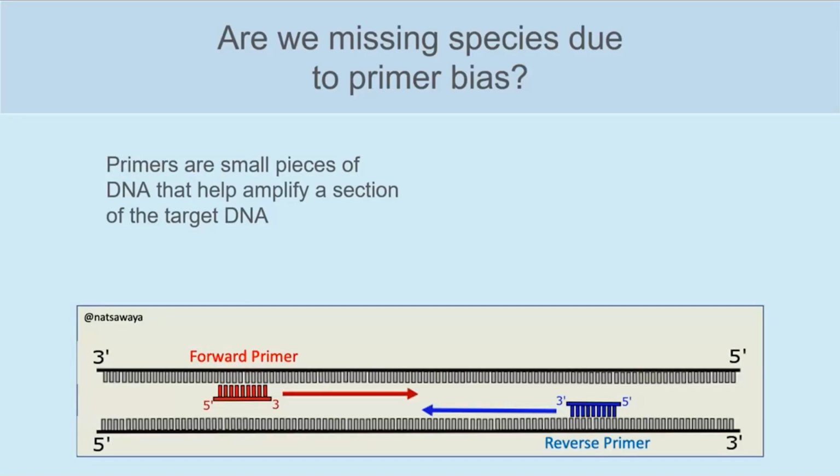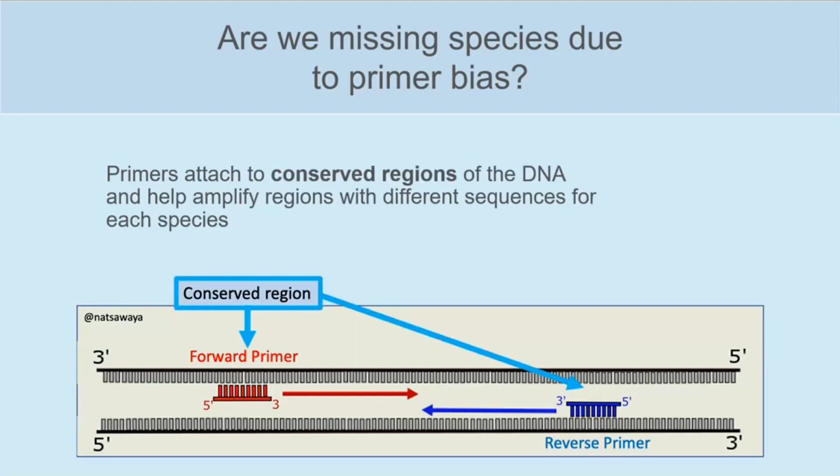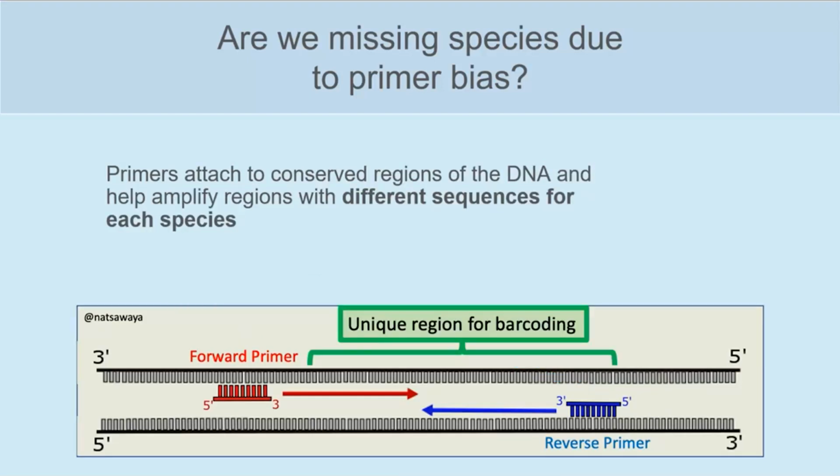So the question that we're asking is, are we missing species just due to primer bias? A primer is essentially a small piece of DNA that helps amplify a section of the target DNA. They attach to conserved regions of the DNA, and they help amplify regions with different sequences for each species. So we were testing 2 target primers for this particular study.